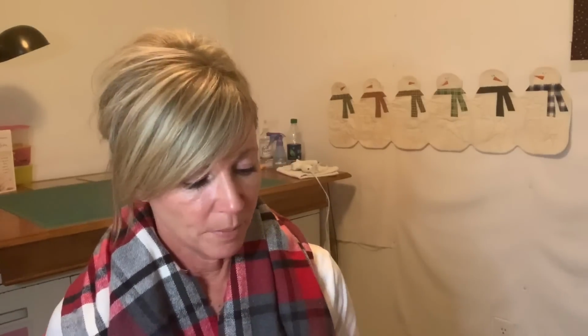So I thought that was a good idea, and I'm going to try to implement that. I haven't done the sheets in the project bags yet, but I did start this journal, and I'm liking it.